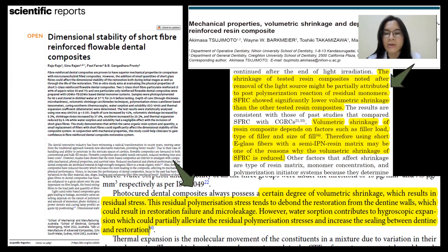A certain degree of volumetric shrinkage results in residual stress. The residual polymerization stress tends to debond the restoration from dental walls, which could result in restoration failure and micro leakage.